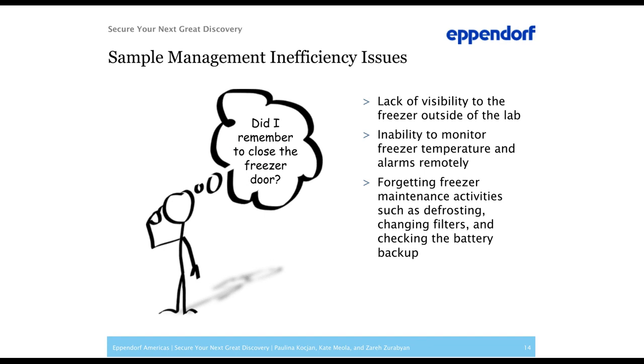Additionally, lab devices need regular maintenance. But with so much activity going on in the lab, it's easy to forget to change the filter or to check the backup battery. I will tell you that a power outage is a terrible time to find out that your backup battery is not working. Again, these things do happen.